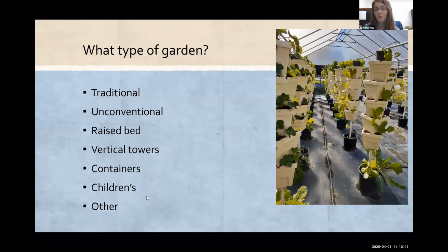You might want to have a children's garden, where, Maxine and I both have kids, and we are looking for something extra because their schoolwork is not taking up all day, we are discovering. So having that little bit extra for them to do is great. And then you might have something else, another choice, and we'll look at those as well.